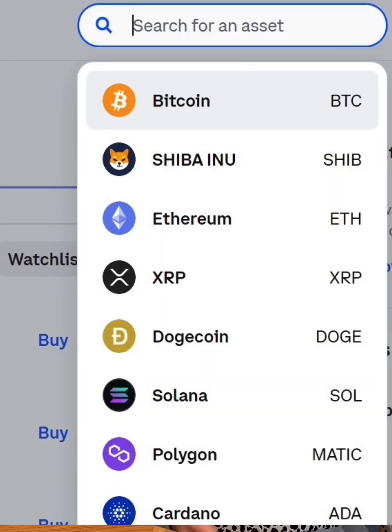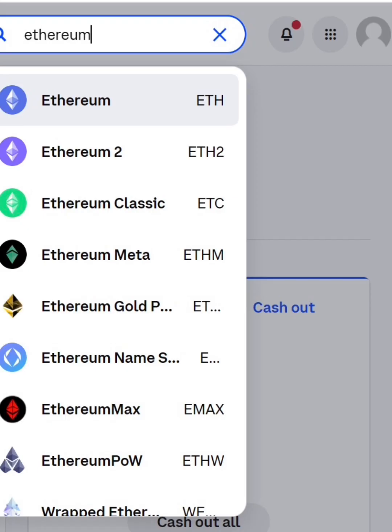Another way to buy crypto would be using your new Revolut debit card. You get a virtual one straight away when opening your account, and the physical one would arrive in a few days in post. So, on your Coinbase homepage, search an asset you would like to purchase. We will buy Ethereum in this example.